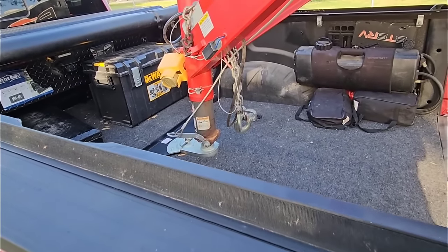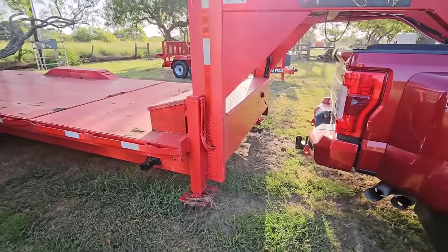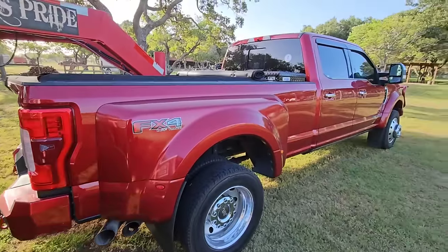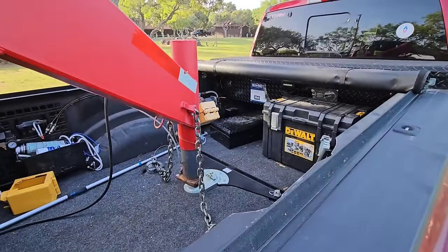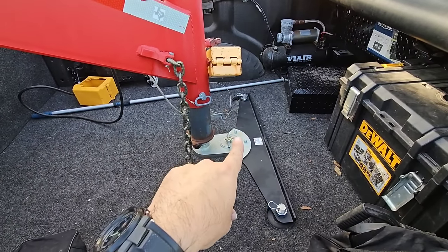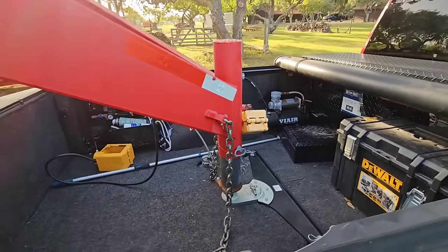Let's hit the road and see how this thing handles. So this is an absolutely cool setup. I got an additional 5 inches of clearance between the back of the truck and the trailer. Over the side, you can definitely see where that clearance comes from. That's where the ball would typically be, and that's where the ball is right now. Very nice.